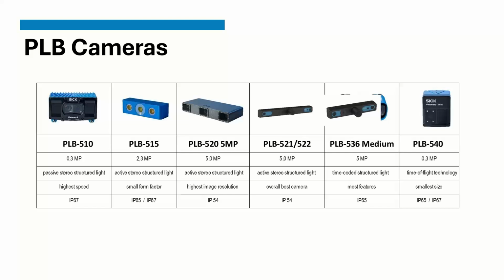So when you're getting into a depalletizing application where you need to use deep learning to deal with deformed boxes, multi-SKU, anything like that, the PLB 510 is a great option because it's going to be high speed. You don't need super high resolution in a depalletizing application. Usually plus or minus 5 millimeters is perfectly fine. And you're going to get that 300 to 500 millisecond response time that's needed for the application, versus if you were in depalletizing to go with one of the higher resolution cameras, your cycle time is going to get really pushed up.